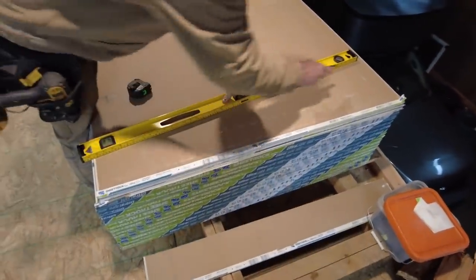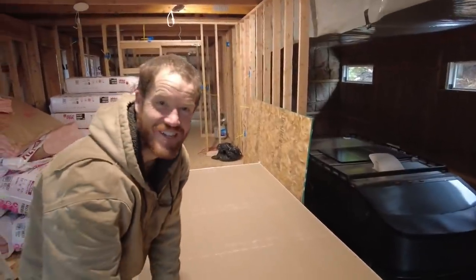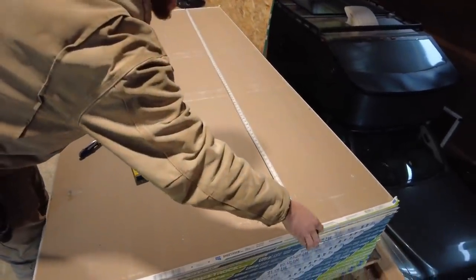That doesn't look right. Measure. I hope our wall's not that crooked. I think I measured a mark now. It's supposed to be 89.5, and that says 86.5.